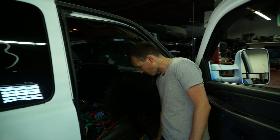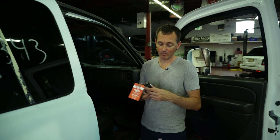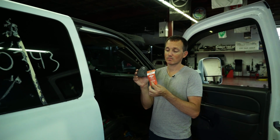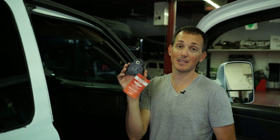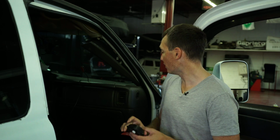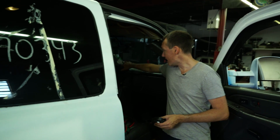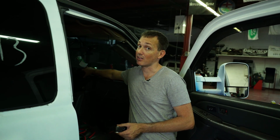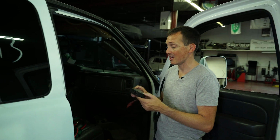So then I went to AutoZone, maybe Advanced Auto Parts, something like that. This is the blender unit, because it blows ice cold here and here. And on the driver's side, it blows hair dryer. Not good. So I thought it may have been that unit. It's probably going to be this.